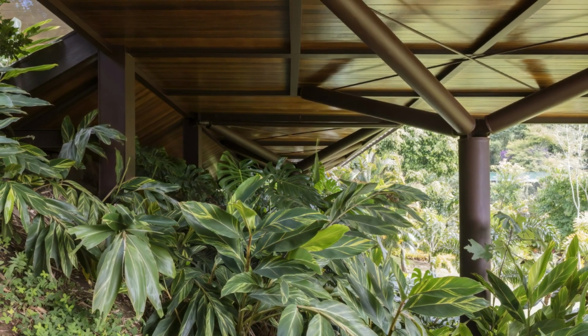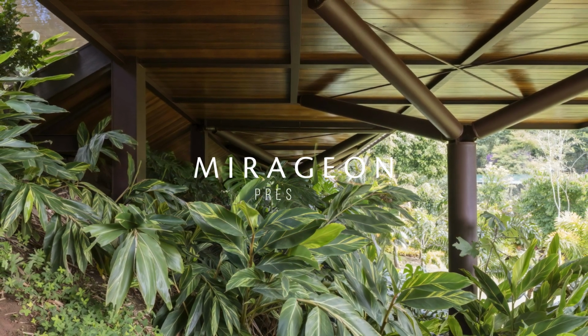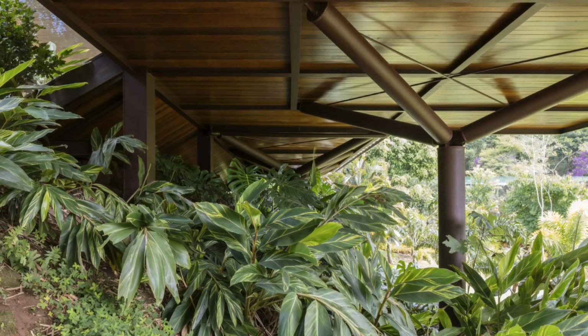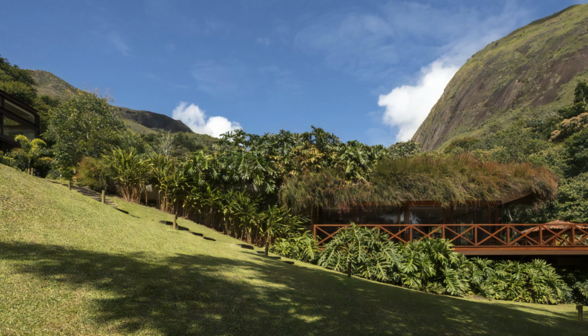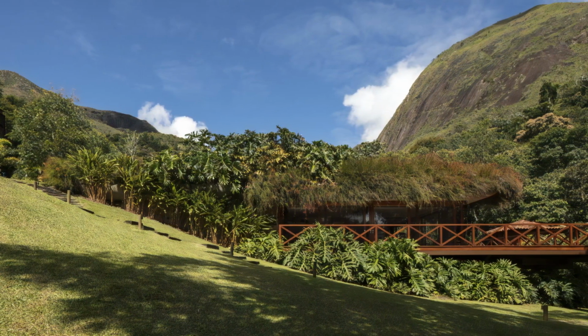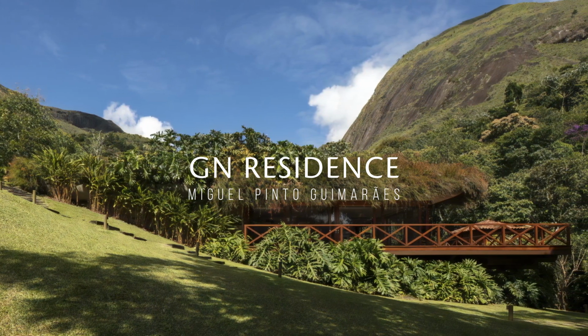How about we take a look today at a playhouse? Or maybe a garage for a car collection? Well, that's exactly it. Today's inspiration is the GN Residence, an unusual request that combines a garage to house a luxury car collection and a playhouse for the owner's daughter.